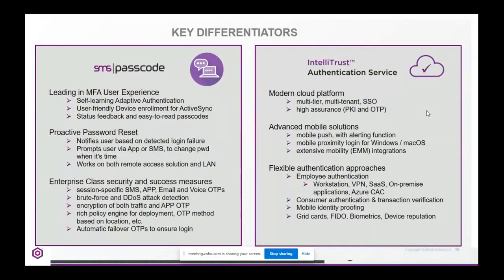So we provide a proactive password reset. As soon as they think the password is something they don't remember, a pop-up message comes up asking, do you want to reset the password? He can just say, oh yes, I want to reset the password. He will receive an OTP with a link where he will just type a new password, type the OTP, and his password is reset. As simple as that. So we even control those mechanisms as well.